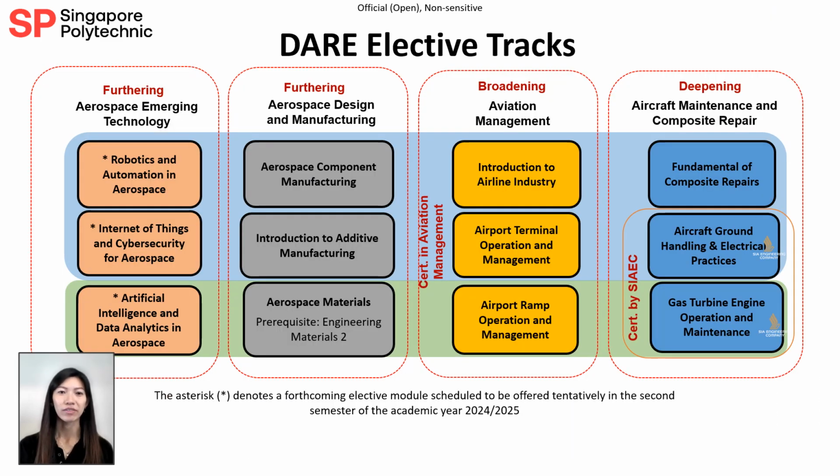The DARE course has crafted 4 elective track options for our students, and these elective modules are designed based on industry trends and needs identified by our government agencies. We believe that these tracks will enhance your internship opportunities and, more importantly, career opportunities with aviation companies. First, to further your skills, we have Aerospace Emerging Technology to meet the future technological trends, and Aerospace Design and Manufacturing to serve our growing aircraft component manufacturing industry.